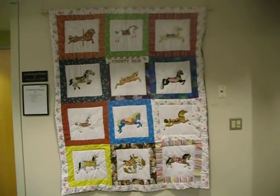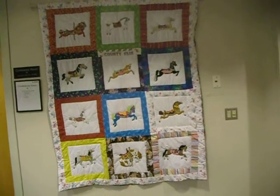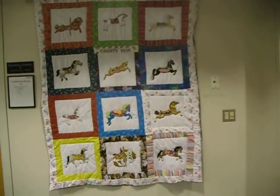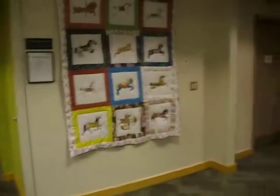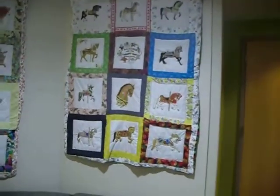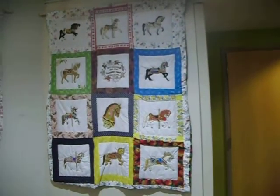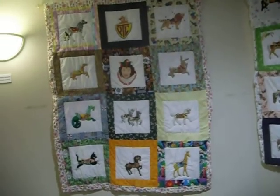We start with the County Fair quilt from my Fairground Art Trilogy. It's the first thing you see to your right when you walk through the door. And the other two parts of my trilogy are here. This is County Fair. This is my Coney Island quilt, second in the trilogy. And this is my Philadelphia quilt.